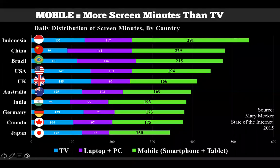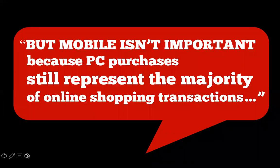This is just a quick slide showing what Mary Meeker said at her State of the Internet address in 2015, and it basically captures that mobile is now taking more screen minutes than people watching TV. And I've heard a lot of people say, but Ollie, seriously, and particularly retailers say to me, mobile's not important because desktop and PC purchases still represent the majority of online shopping transactions. So back in your box, boy, and it's going to stay like that. And I'm like, well, it's not going to stay like that because in honesty, everybody has a smartphone and they want to use their smartphone to shop.